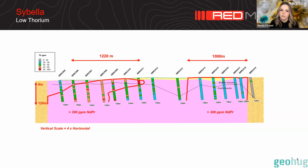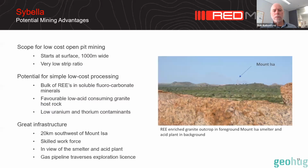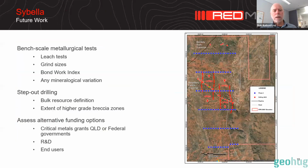What's the next steps for the project? As I discussed on this slide here, the next step is to try and optimise what we can get, and do some confirmation work on the leach tests that we've done previously. This yellow dot here is where we had the surface sample, which was before we did the drilling, and we just want to get some confirmation work on that. So we're doing that at the moment.